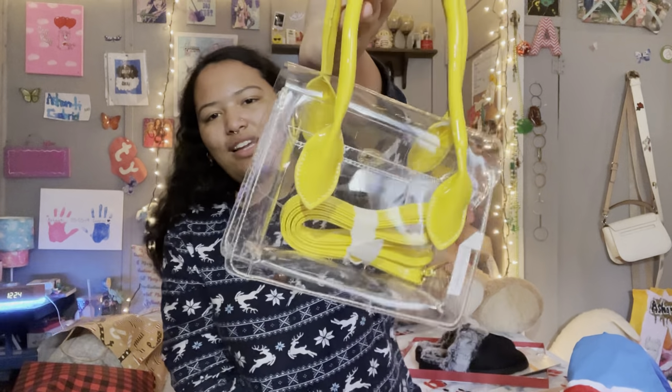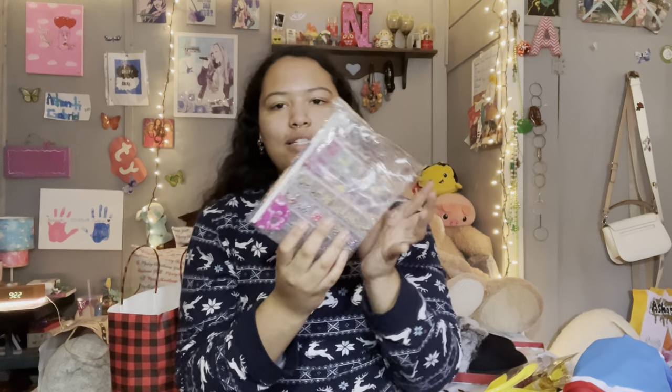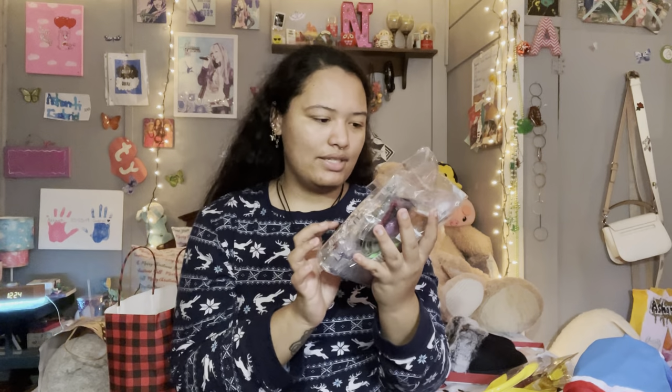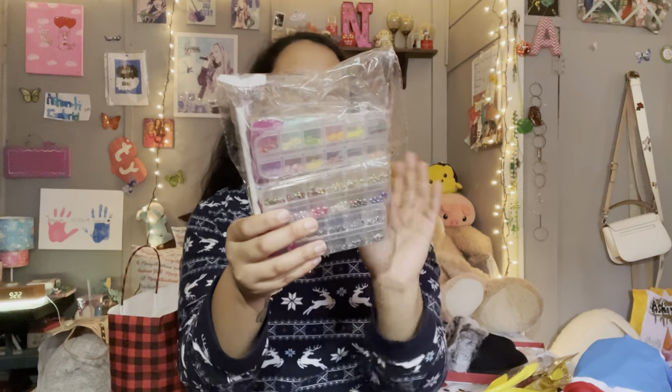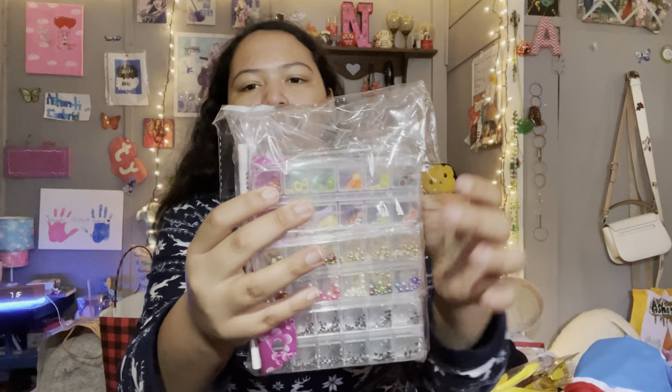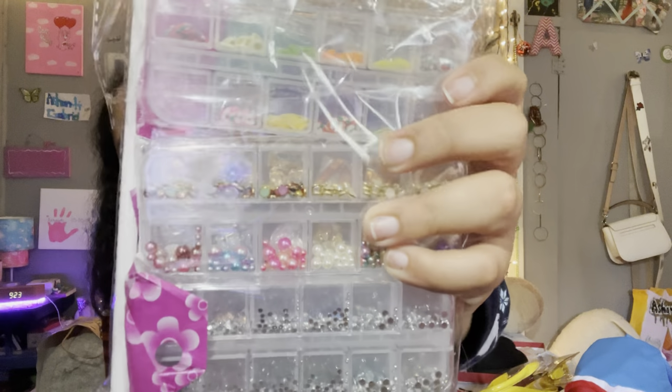I'm gonna go to this bag. I got this big kit. It has nail stuff in it, like glitter and brushes and stuff. I'm not gonna open it, but y'all see what's in there. I like putting some of these nail art things in lip gloss, and it makes it look so cute. Some of it I'm gonna use for my nails, and some of it I'm gonna use for my lip gloss. But here's another look at it.